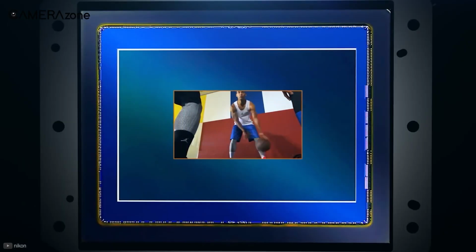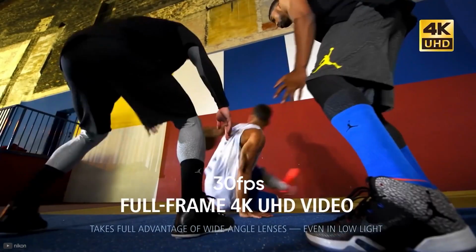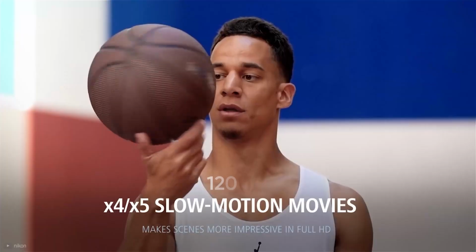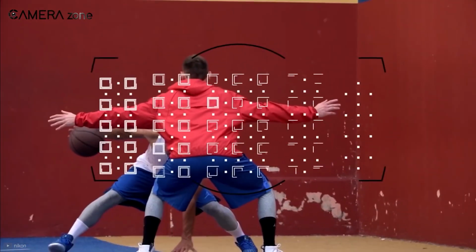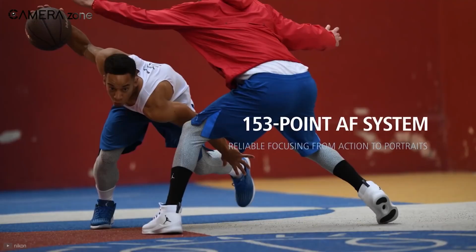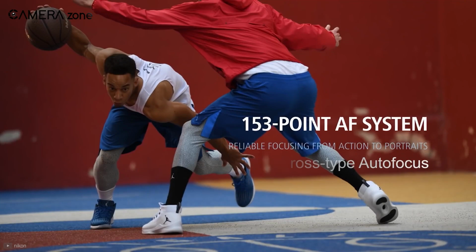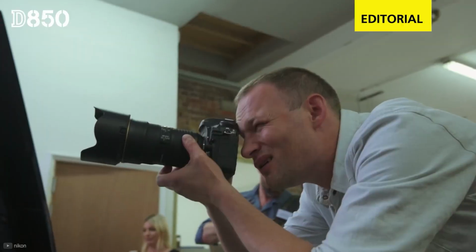As far as videos are concerned, this camera can shoot 4K UHD at up to 30 frames per second, and for slow motion videos, it lets you shoot Full HD at 120 frames per second. The autofocus system of this camera includes 153 total phase detection points, including 99 cross-type autofocus. Besides, it also features focus peaking to give you an excellent focusing sense.